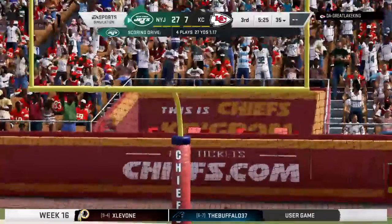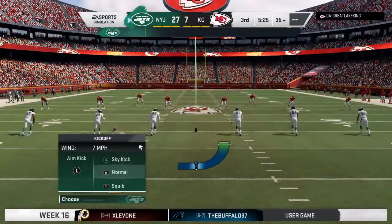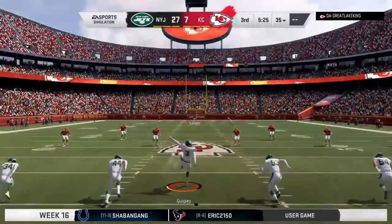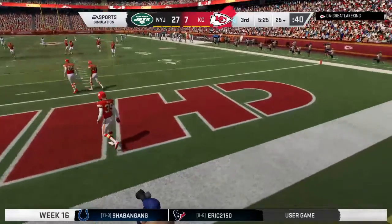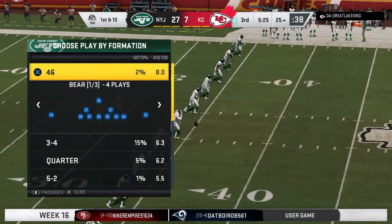Point after, right down the middle. And the decision to just kick the extra point winds up successful. Out is the kickoff unit as they run up and send this one away. And that'll carry over the back line of the end zone for a touchback.